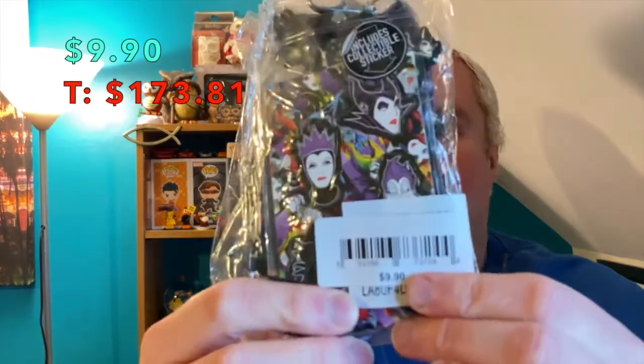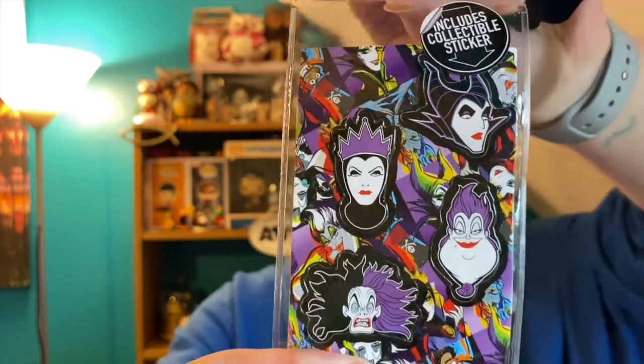The other item, which was $9.90, so I'll put that there too, is a lanyard. So I've been kind of looking for a lanyard because I need one to put pins on for when I go to the park to do pin trading, and hopefully I'll be going to the park next month. So this is cool. There's a lanyard with it. It's from Bio World. Like I said, it was $9.90. It has Maleficent, the Evil Queen, Ursula, and Cruella there in the front. You can see them, and then I am assuming that they're the whole way up along it as well.